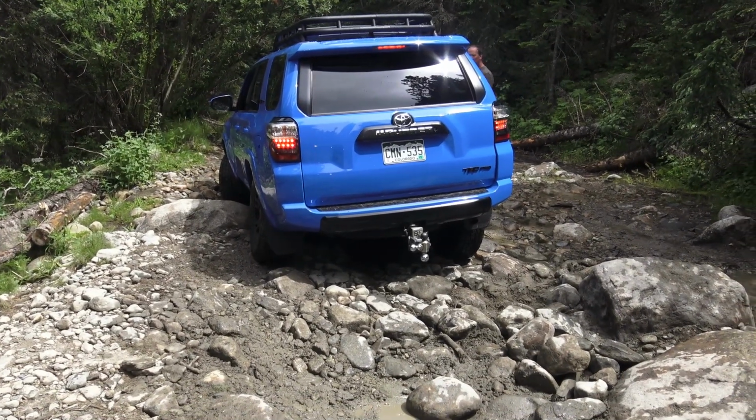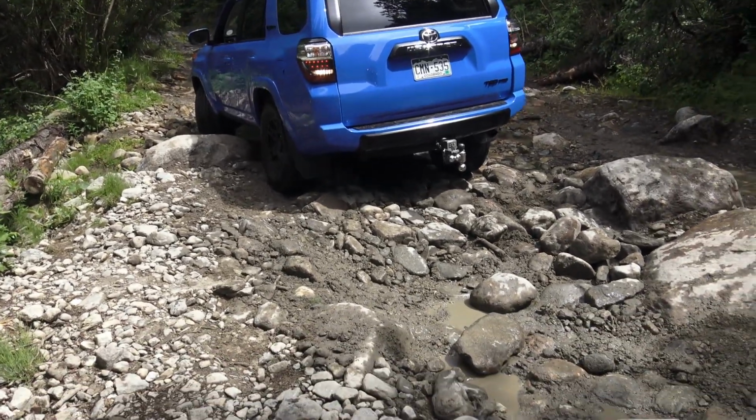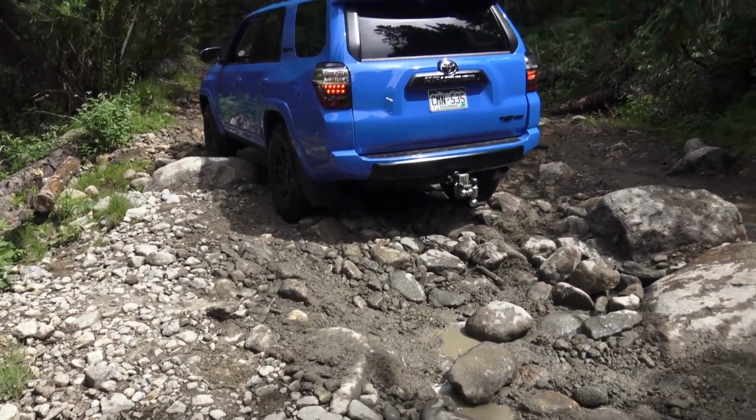You're locked up against the... You may want to go back just a... Which way is straight? You're just over here. Yeah, there you go. You're free.